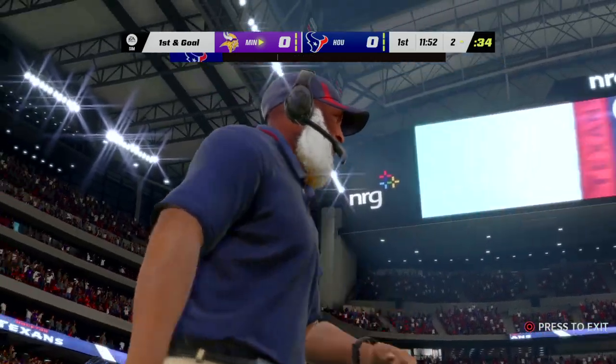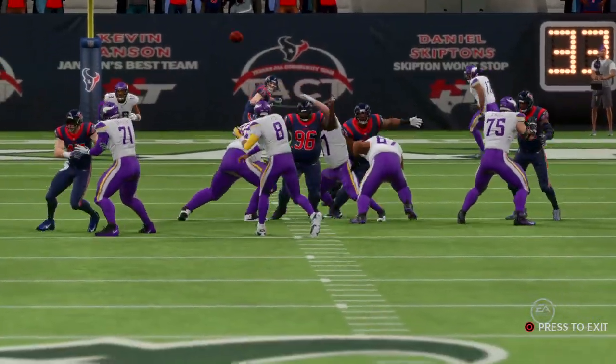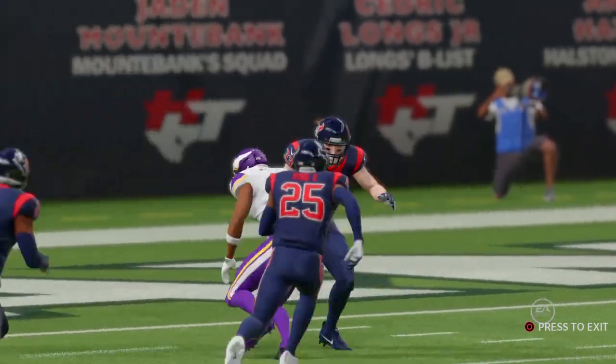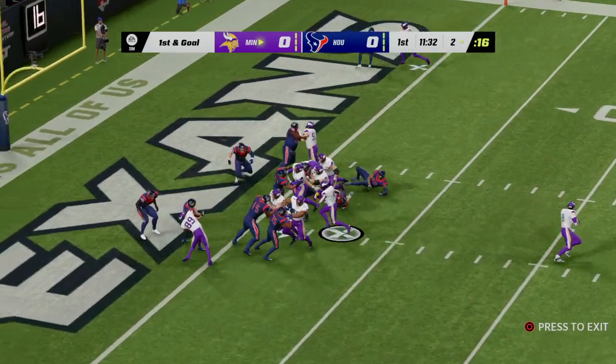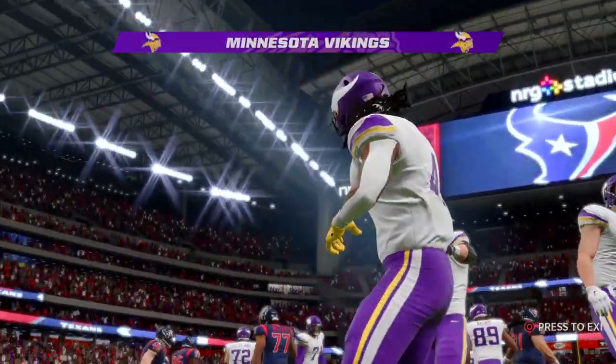Now that was pretty. They executed that curl route versus zone coverage, and that changes things a little bit because against man, it's often a tight curl, tight, sharply run route. Against zone, you're just looking for that open spot, that dead area, so you may curl it a little bit wider just to get to that place. And usually a tight window. He fired a bullet in there for the completion. Cook will take this into the end zone for a Viking touchdown.